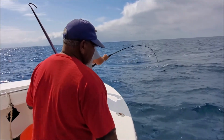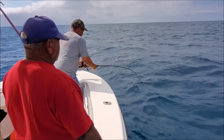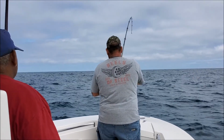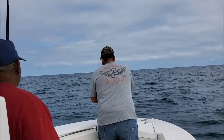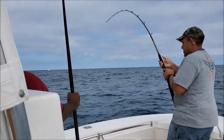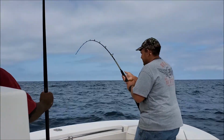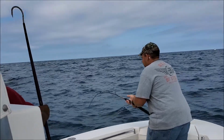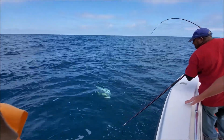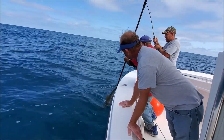All right, we've been at it about 15 minutes now. The fish is putting up a good fight. All right, we're about 30 minutes into it now. And this fish don't want to come up. All right, I'm gonna put another bait out and I'll check in if we land this thing. All right, there he is, finally. Nice one.